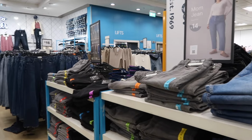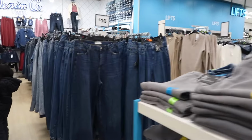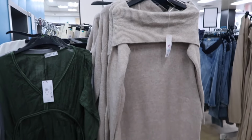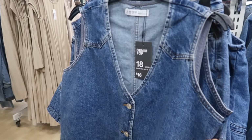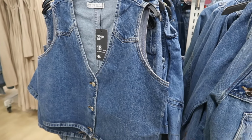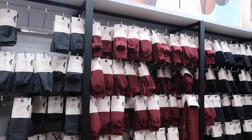Okay, Primark denim is a minefield, but let's see if we can find any nice wide leg jeans. I've been wanting some dark denim ones, and I feel like these are quite nice. I thought this dress was gorgeous, but I didn't realise it was maternity. And they've also got this denim top, which I've already got something very similar to this from Oliver Bonus. My Oliver Bonus one was like £50, and this is £16. What a bargain.